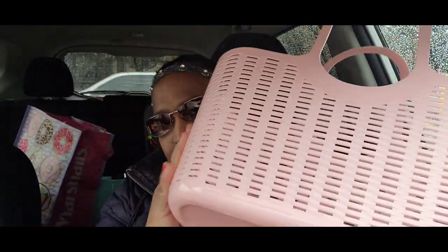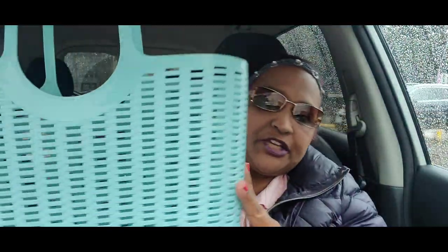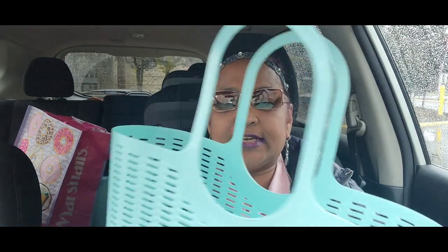Look at these. You could use this as a picnic basket, tote bag, or a beach bag. So I got this one, and then I got this one, a beach bag. You could also make it a gift basket, or put it with plants. You could take ribbons and do the handles for it. You could do flowers in it. You could do a lot of stuff in this.